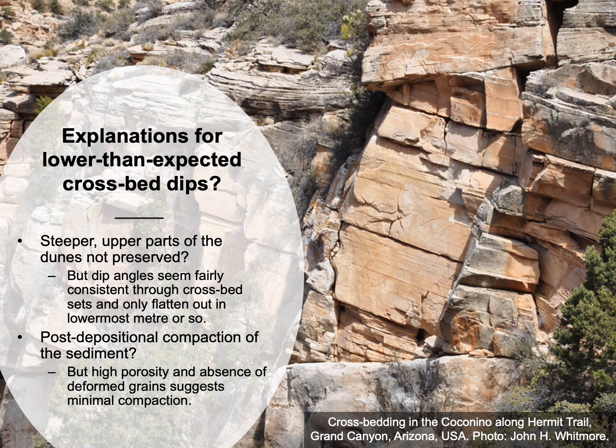Is it possible to explain the lower than expected crossbed dips in an Aeolian model? One possible explanation could be that the upper parts of the Coconino sand dunes had steep crossbed dips, but that the upper parts of the dunes were eroded away when the next set of crossbeds was deposited on top. However, observations made in the field suggest that in thick sets of Coconino crossbeds, the dip angles are fairly consistent and only flatten out in the lowermost metre or so. So this doesn't seem to be a very good explanation.